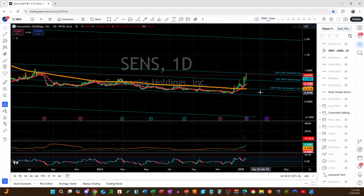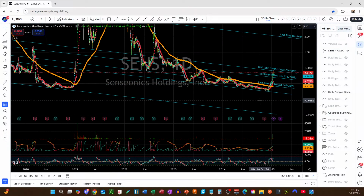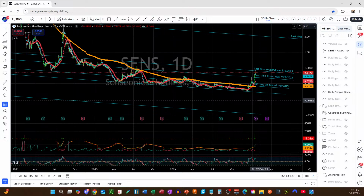Not only that, it also broke this channel from January 8th, and we are testing right now this channel that we last tested in July 27, 2023, as well as in February 2023. So that's one area where we're battling right now. The price is battling or kind of retesting. So that's one other factor that made the price interesting.